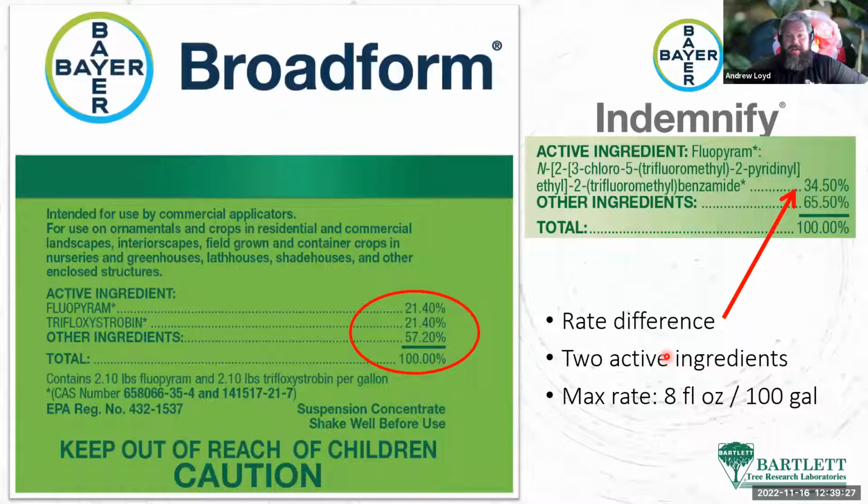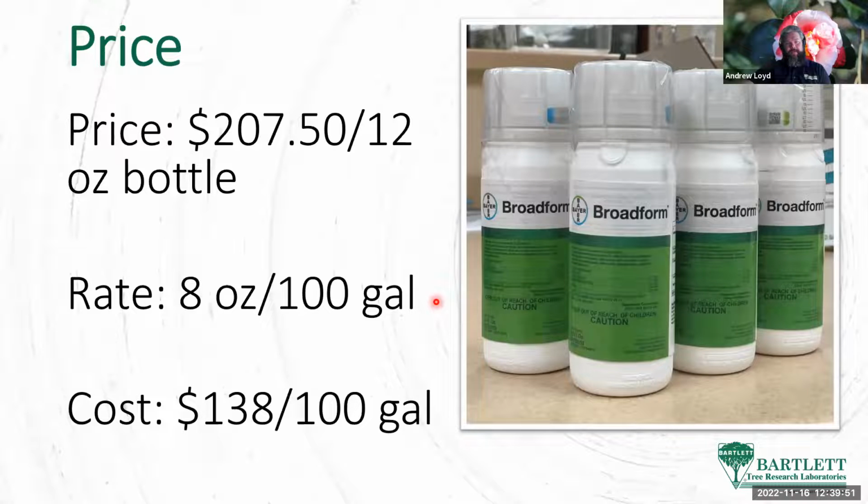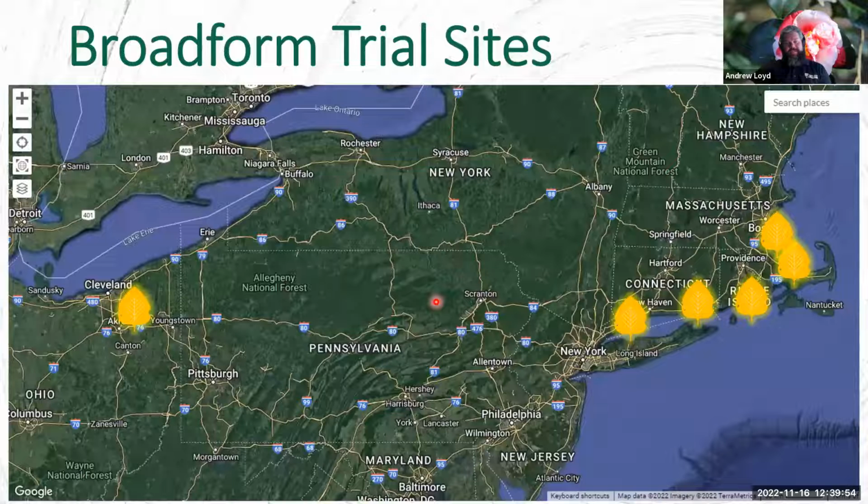What we found out was that Bayer also makes a product that has a landscape label. It's labeled to be used on shade trees like beech that has fluopyram. It's called Broadform. So because of our positive results with the nematicide Indemnify, we decided to start looking at this one that's already legal and labeled to use on trees. So we have 6 different trial sites ongoing. We did applications with Broadform at the high labeled rate 3 times on these trees, and we had non-treated controls to compare.